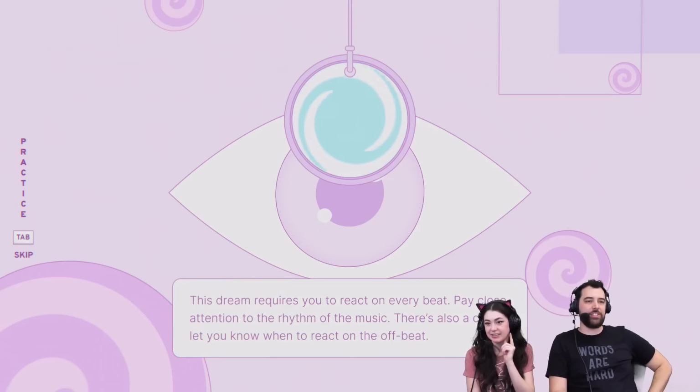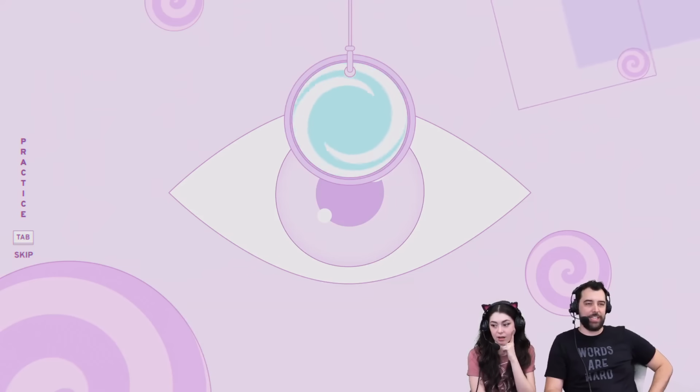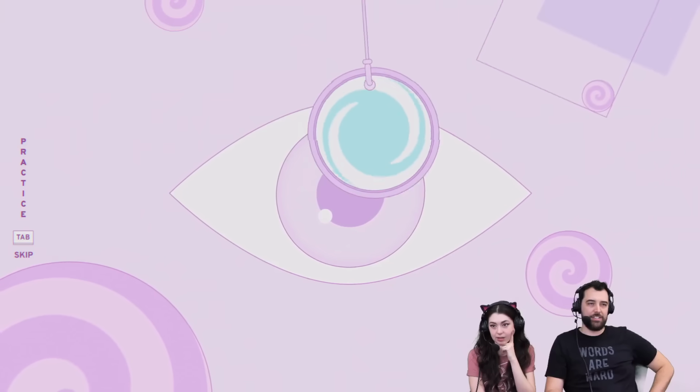This dream requires you to react on every beat. Pay close attention to the rhythm of the music. There's also a cue to let you know when to react off the beat.